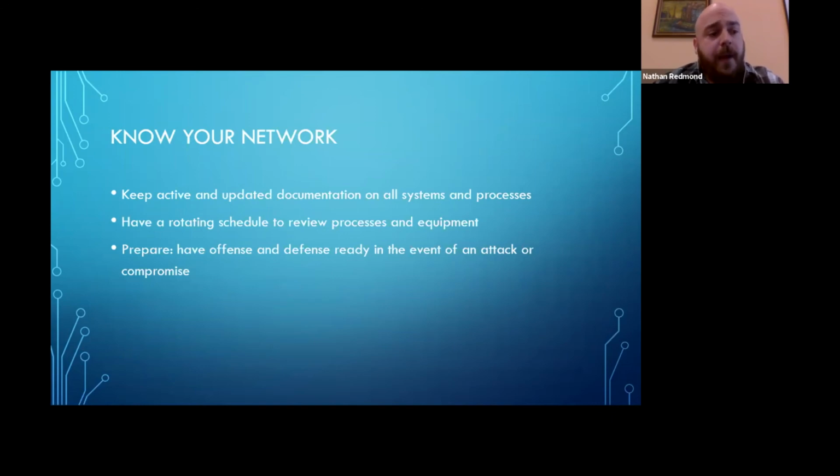But at the same time, as long as you are keeping that ball rolling and are actively following, you can easily have both an offense and a defense ready in the event that you are a victim or someone actively tries to attack you or compromise your system. It's going to be a lot harder for them to do so if you have proactively managed everything. So what are some of the obstacles that you've seen to knowing your network?